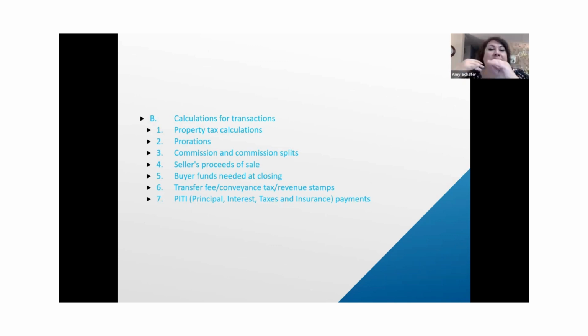Now, seller's proceeds at sale, we've talked a little bit about how that escrow money works, and on the closing disclosure, and that goes for the buyer's funds.